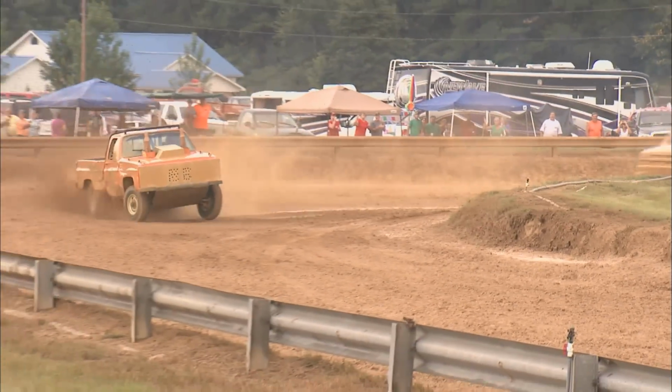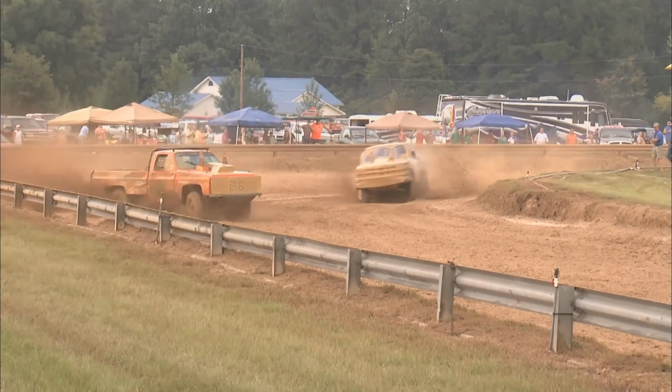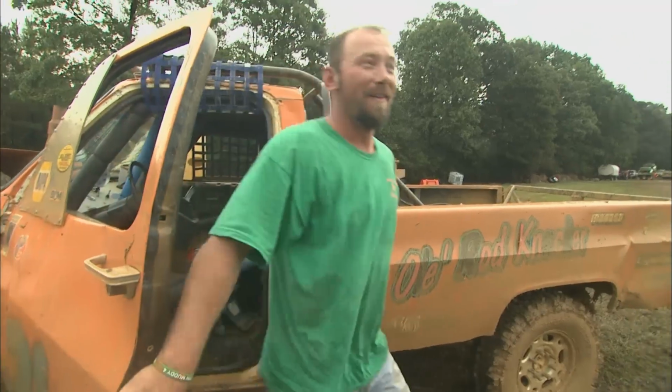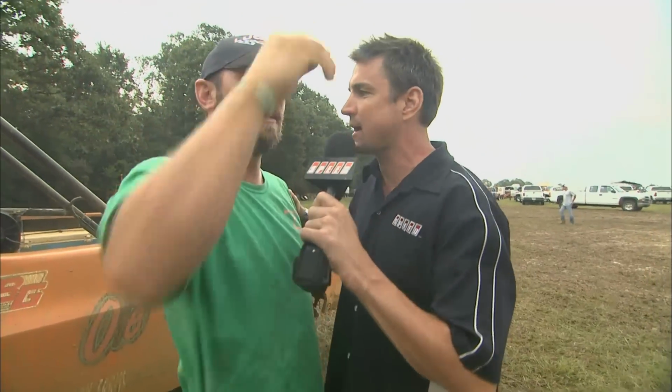Absolutely good call, but Rodney is doing an awesome job as he hangs that left front up in the air. Rodney Donaldson, the rod knocker, takes it in stock class. Gotta tell me, did it come down to lane choice for you today? Exactly. It came down to lane choice. The muddy track, the big block, long wheelbase had the advantage today. The heavier truck had the advantage.